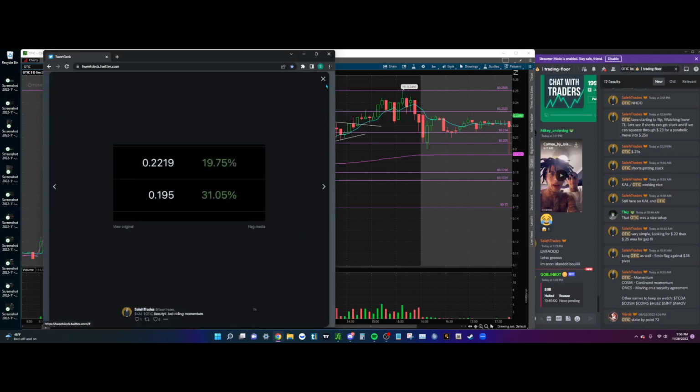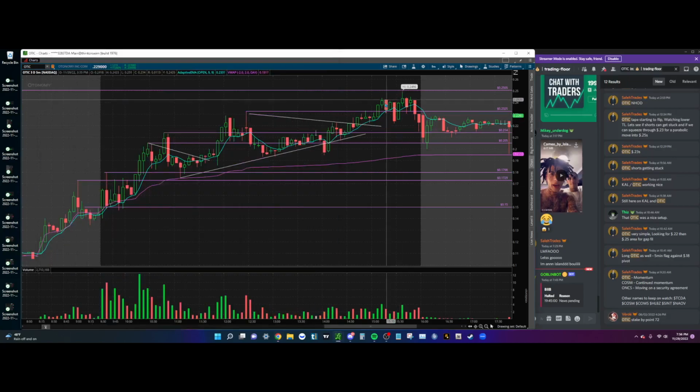When I got this screenshot, I believe it was 19% or so. At the highs, it was 20%. So at 22s, it was 19%. All the way up here when I took my last piece off, it was 30.71, I believe, percent gain. Overall, really nice trade here, really nice setup, clean momentum, something we could sit in all day and profit on all day. So I was really happy with that.